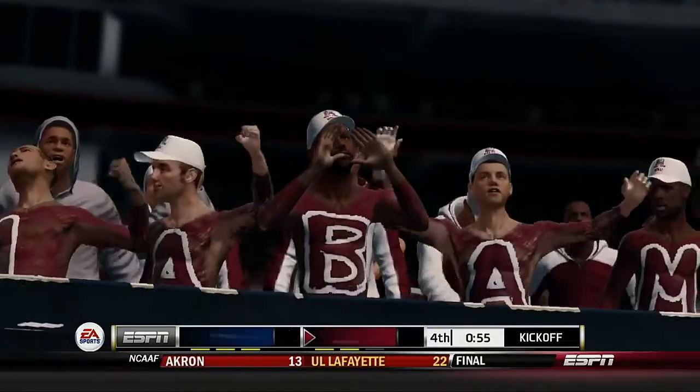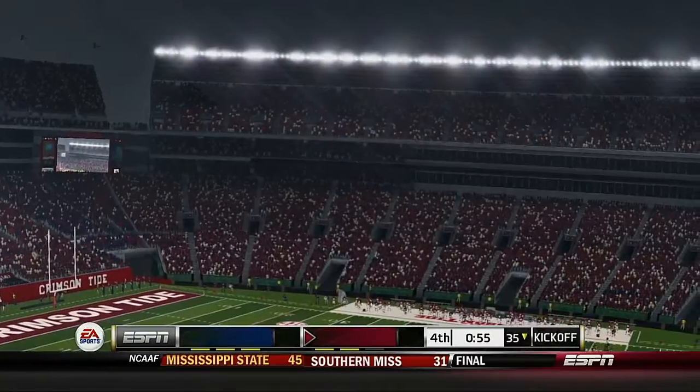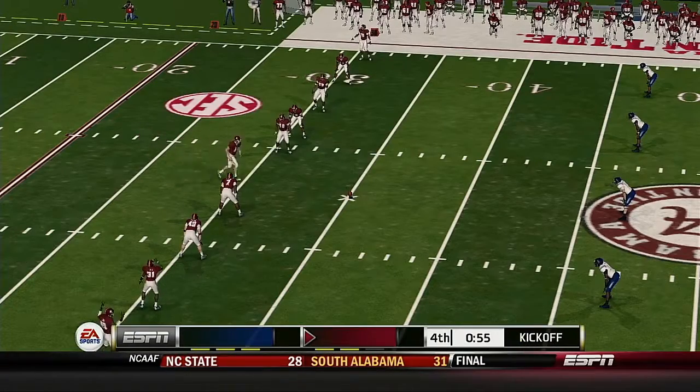Brad, I thought the offense did a really nice job of mixing up the play calling on that drive. I thought the defense was on its heels most of the drive because of the versatility of the offense.